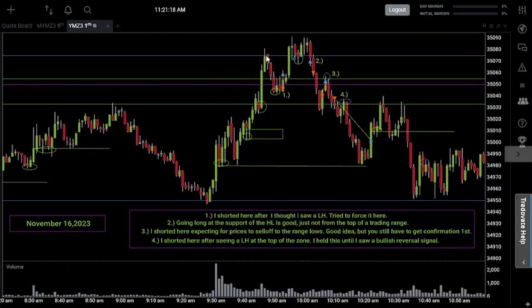So that's what I thought I saw right here, because prices came back, tested the top of the range right here at 35,070, sold off, came back into the original zone that we established from the pre-market. This is what these two green lines represent right here. That was that zone that we talked about, that 20-point zone. So I said, okay, it's back inside of the zone and it's back below yesterday's closing price.